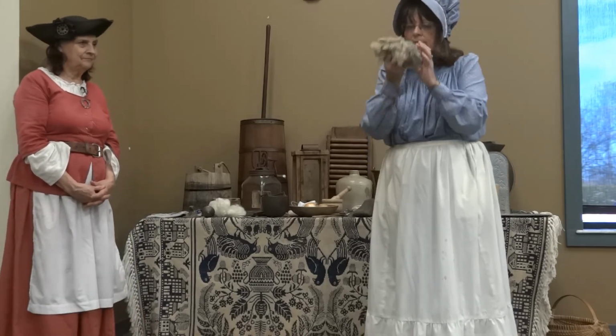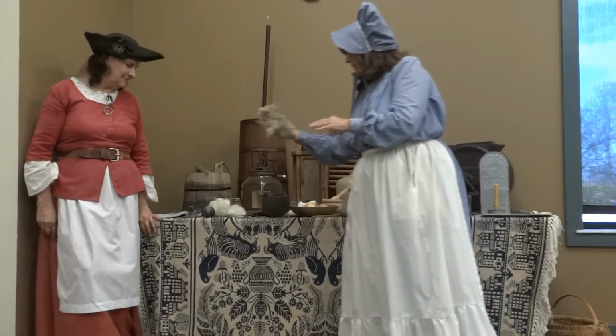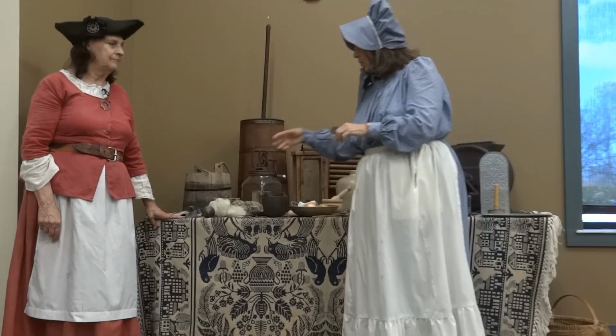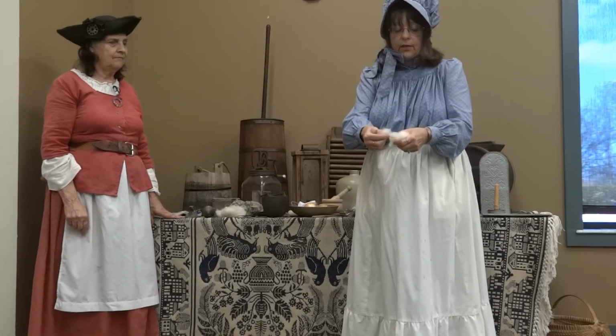I wish you could smell it. Oh, it smells like it's been out in the mud and worse. So here it is. The pioneer woman, family, girls, they would have to wash the wool and comb it or card it. And here is some wool that's already been cleaned and combed.